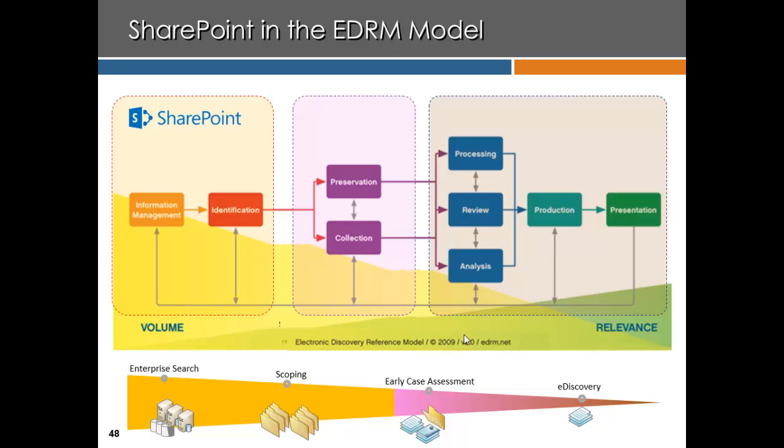Those that are familiar with eDiscovery, what you're seeing on the screen is the electronic discovery reference model. This is a workflow process that takes information from the larger enterprise and works its way to the production and preparation for presentation and ultimately litigation. Traditionally, many vendors have tried to group all of these steps into a particular product. My experience and the experience of the folks that work with me is that there are a myriad of products that support each one of these capabilities in varying degrees of excellence.